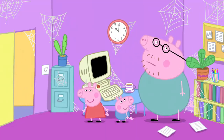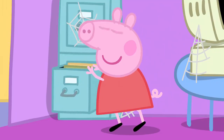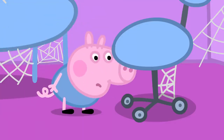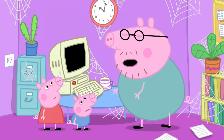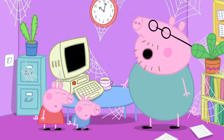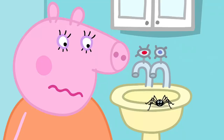Everyone is looking for Mr. Skinny Legs. Mr. Skinny Legs is not in the filing cabinet. Mr. Skinny Legs is not under the chair. Mr. Skinny Legs is not on the table. I wonder where Mr. Skinny Legs is. Oh, ho! It sounds like Mummy has found him.